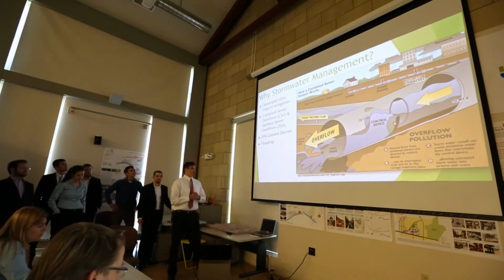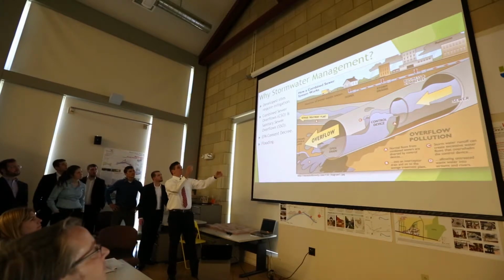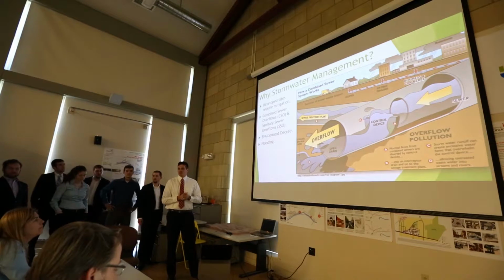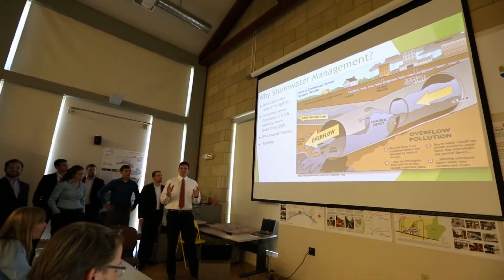First question is why stormwater management? This is Cincinnati, right here. When it rains, basically raw sewage just goes straight into the Ohio River. That's how it works. The EPA charges you a fortune for that, and now Cincinnati is officially under consent decree to clean that up and make it not happen.